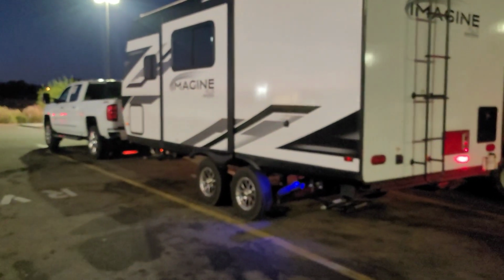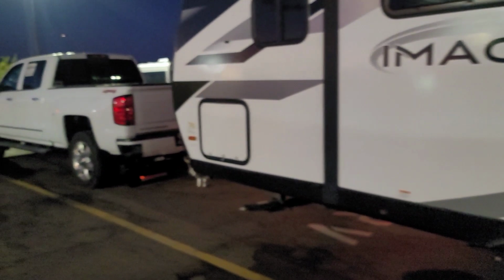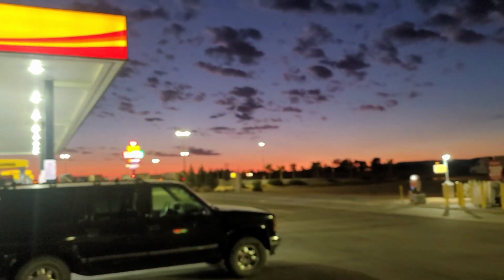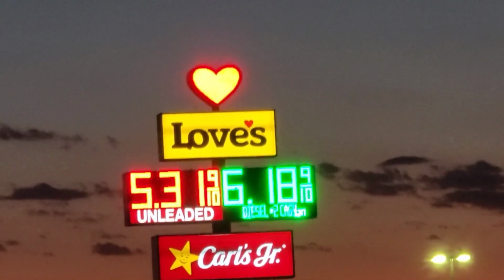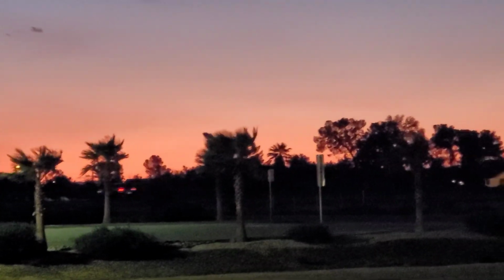It is Monday morning here in Bourne, California, here at the Love's Truck Stop. Getting everything ready to go, about to turn my fuel on, my logbook done. Let's see if I can show you guys this. I don't know if you can see it or not, but that is ridiculous. But look at that sunrise. Yeah. Well, get my fuel turned on, get on down the road.